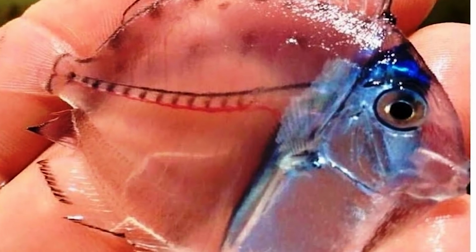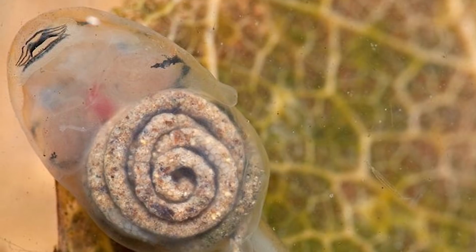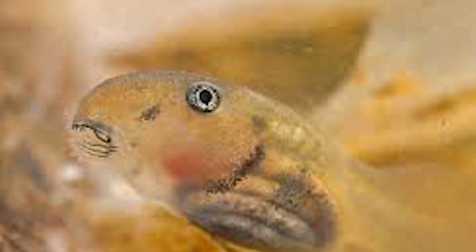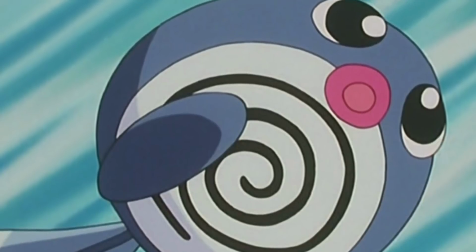There's a surprising number of transparent animals in the world, most of which are aquatic, and all of which are super freaky. They're fascinating to look at because you can see right through them. For the translucent tadpole, you can look right through its underbelly to see its coiled intestines that resemble the design on Poliwag's chest. Well, now we know where Poliwag's weakness is.